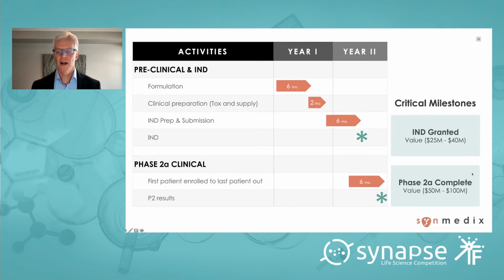With those critical milestones, an IND and a phase 2A complete, we'd get a considerable bump in valuation and be positioned for a license or partnership with one of those pharma. I'll add that the prize money from this competition could be very useful in that formulation element.